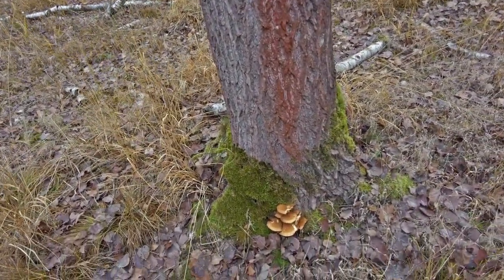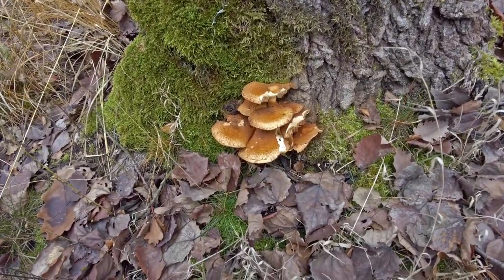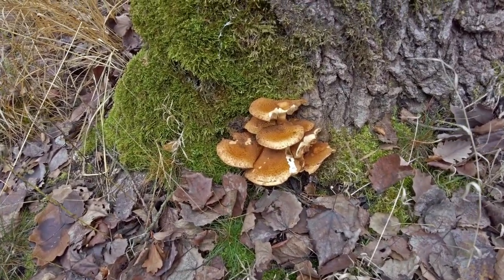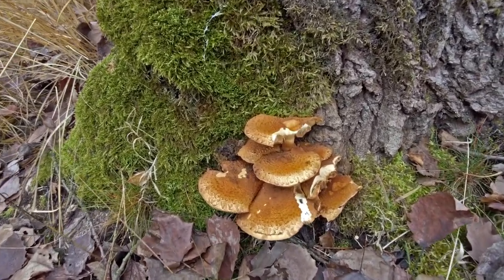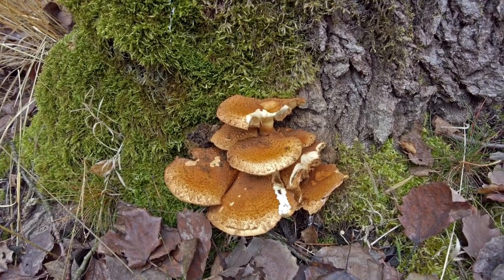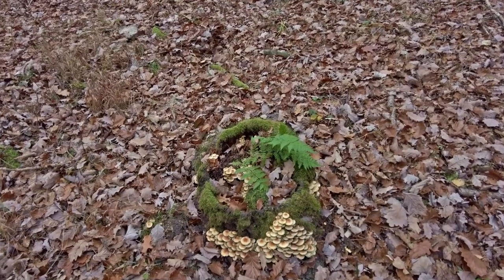A new mushroom. I think this is the Armillaria species, which in English should be called the honey fungus. Now I have found many sulfur tufts.